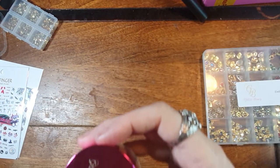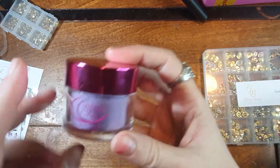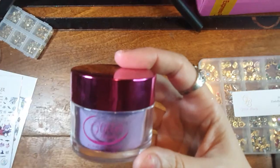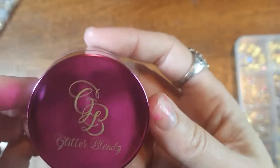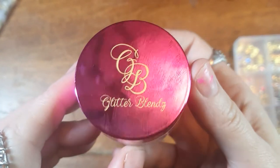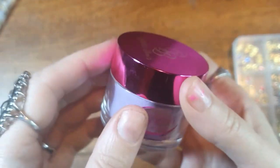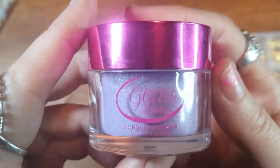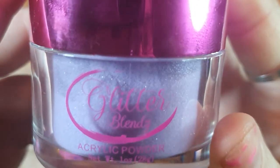Okay, I've already peeked. This is the one thing I looked at because I was really keen on seeing her packaging, so I just wanted to see. So it looks like this. She's got her logo, Glitter Blendz. These sell for $17.50 Australian, and they're 28 grams or 1 ounce. Glitter Blendz acrylic powder.